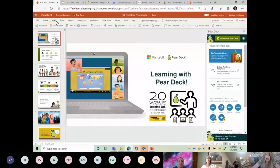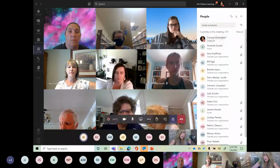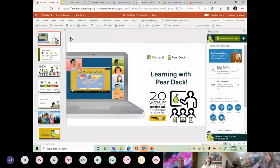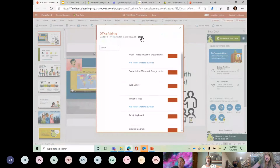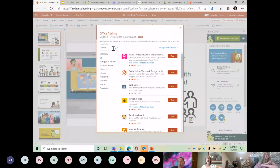So what I did was I went under the Insert tab of Free PowerPoint. I wouldn't even need to have a good slide deck open yet. But once I have that free slide open here, I can go under the Insert tab, come over to the word Add-ins, and click Add-ins, and I can go over to the store. And add-ins are like thousands of different products that Microsoft works with that we can use for free. So we're going to put Pear Deck in here.